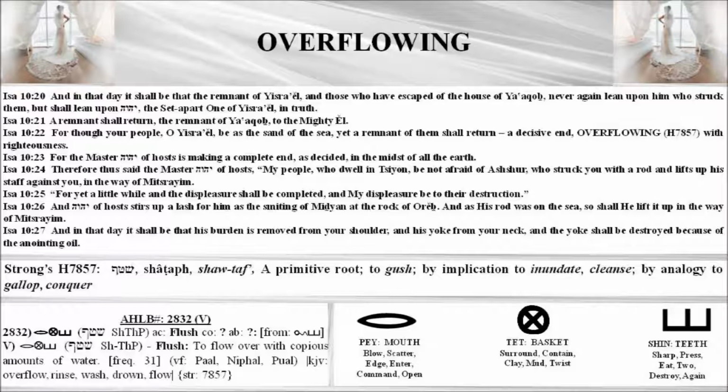Why? You're supposed to be overflowing with righteousness from drinking the living water. For yet a little while, and the displeasure shall be completed, and my displeasure shall be to their destruction. And Yahweh of hosts stirs up a lash for him as the smiting of Midian at the rock of Oreb. And his rod was on the sea, so he shall lift it up in the way of Mitzrayim. And in that day it shall be that his burden is removed from your shoulder, and his yoke from your neck. And the yoke shall be destroyed in the face of the oil, is how that reads in Hebrew.